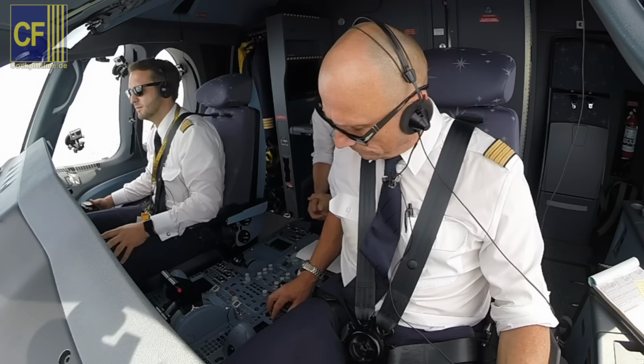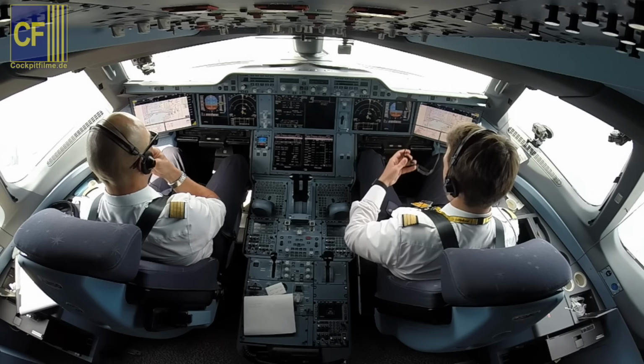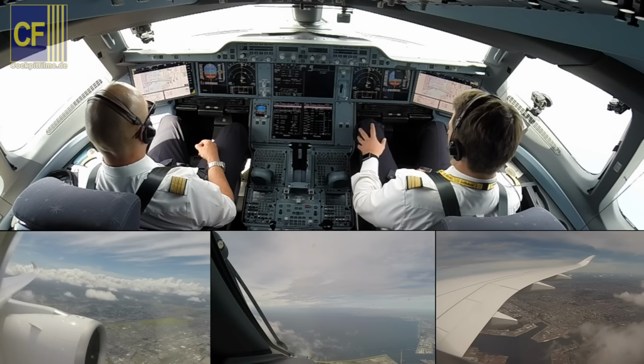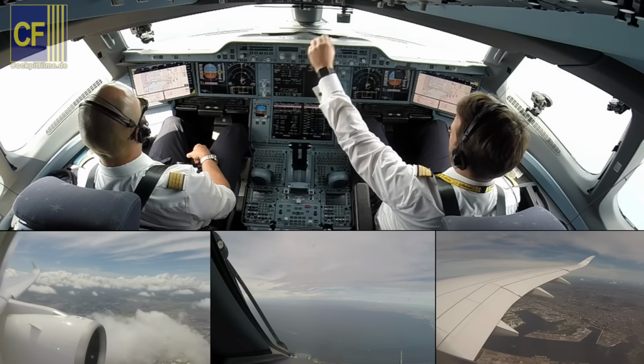Lufthansa 714, contact Tokyo Tower, 124.35. 124.35, Lufthansa 714, goodbye. Tokyo Tower, good morning, Lufthansa 714, LDA Whiskey 23. Lufthansa 714, Tower, runway 23, continue approach, wind 210 at 13, indicate your parking number. Your parking stand is 106. Keep. Flaps 1, speed checked. Flaps 1. And Lufthansa 714, confirm QNH. QNH 2996. Lufthansa 714, 2996, thank you. 2996, yeah.